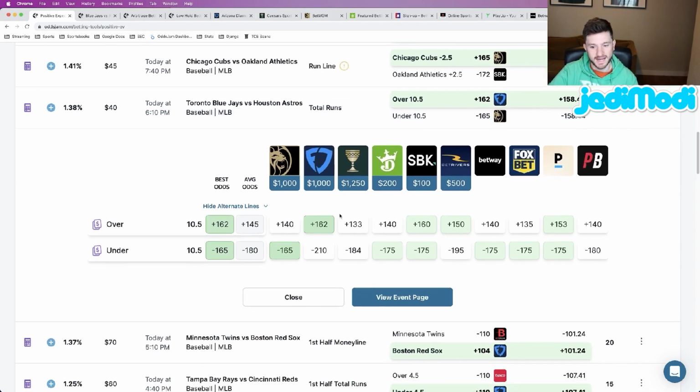Looking at the lines here, plus 162 at FanDuel. SBK, a random book here in Colorado, is close at plus 160. The rest of the sportsbooks, we see plus 140, plus 153, down to plus 135. So we are getting a good price here at plus 162 at FanDuel.